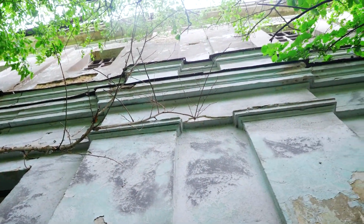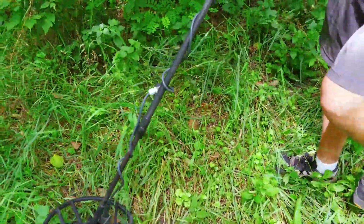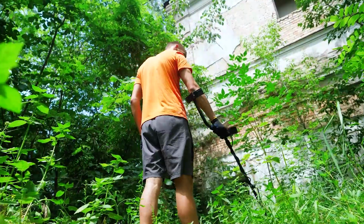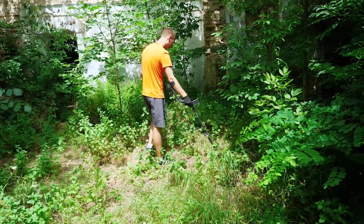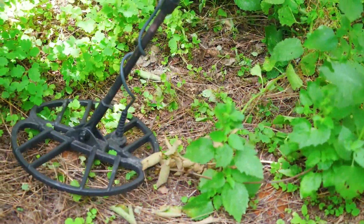The place we stumbled upon turned out to be quite promising from the point of view of research. So when the rains ended, the weather improved, and the ground dried up, we returned to the same place, but armed with a metal detector. The metal detector has been sitting idle for almost 2 years. After 10 minutes of searching, we found the first discovery.